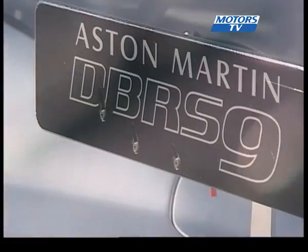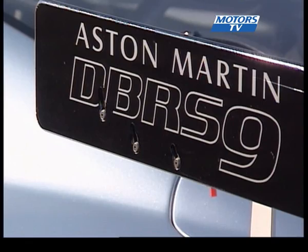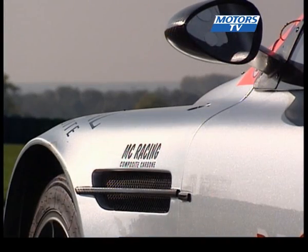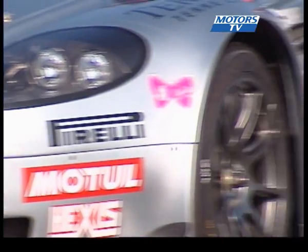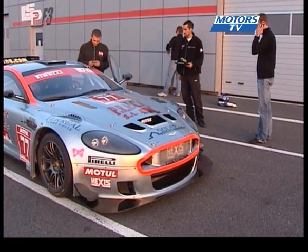No, you're not dreaming. This is an Aston Martin, and no, you're really not dreaming. It is the DBRS9 GT3. But we have been dreaming of driving this for a very long time. The Aston Martin is without a doubt one of the most attractive GT machines around, and the chance to test one is one in a million.